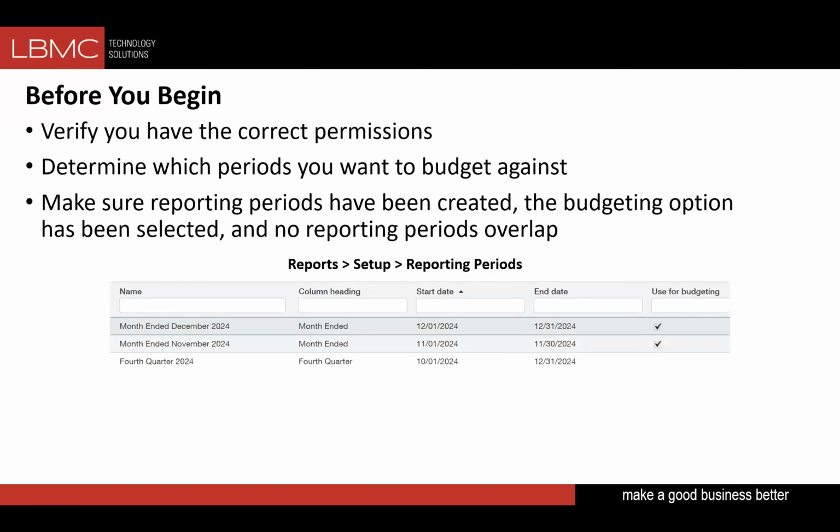And then once we've made a decision on what reporting periods we want to budget against, we need to make sure that our reporting periods have been created within Intacct. We can verify those by simply going over to reports, then setup, and then reporting periods. Now, there's a key here. We need to make sure that we've marked those periods as used for budgeting and that no reporting periods overlap.